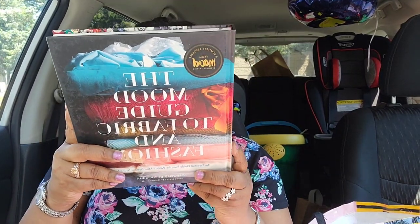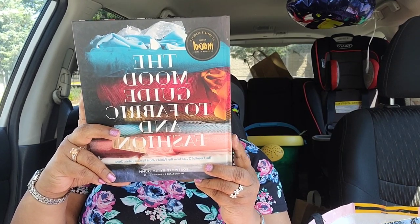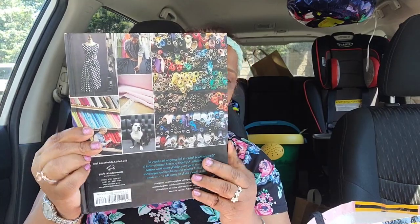Then I picked up this book. And this book says, The Mood Guide to Fabric and Fashion. The essential guide from the world's most famous fabric store, forwarded by Tim Gunn, photographs by Johnny Miller. So this is what the book looks like. And this book retails for $27.50 in the US, Canada $33.50, and the UK $16.99. And it's a hardback.